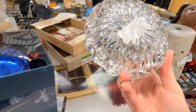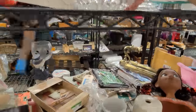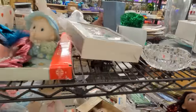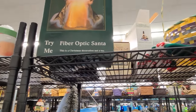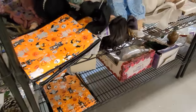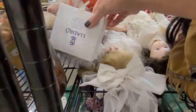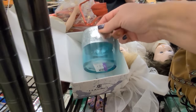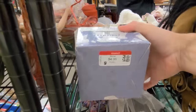Ornaments, more clear glass. This is $10. Apparently they think that is something very special. Masks and plush. Lots more dolls around this side. Oh, here's a wardrobe box. Let's see. Can we get lucky? No, there is something else entirely inside there. What a shame. It was only $5.